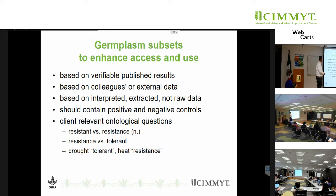The subsets should contain both positive and negative controls. One of the struggles we've had was the ontological terms to describe the different subsets. So should we say the materials are resistant or we're providing resistance? Now, this kind of seems trivial, but it's important when it comes to searching. What terminology would clients use when they're searching for materials? Do they want rust resistance or do they want rust resistant materials? And so we have to consider those types of things.